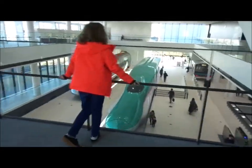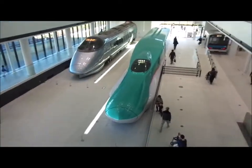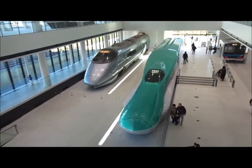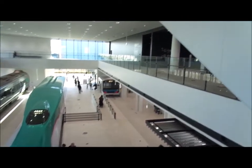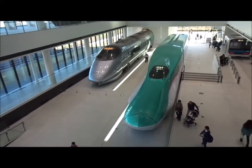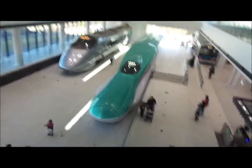Now what have we got, Arch? I know steam fans are going to disagree with me, but I think that's the most beautiful train ever. Although I do still love the first 800s. Oh yeah, yeah. This, and I like an ICE, but that.